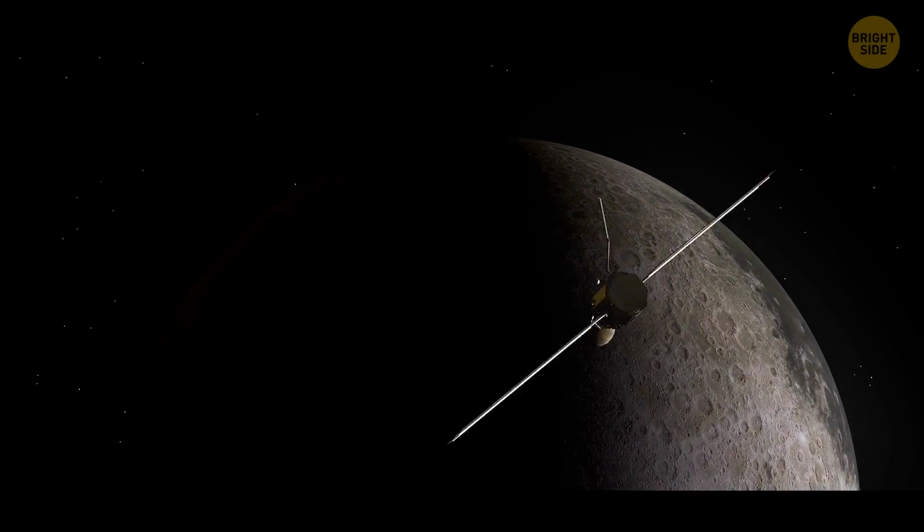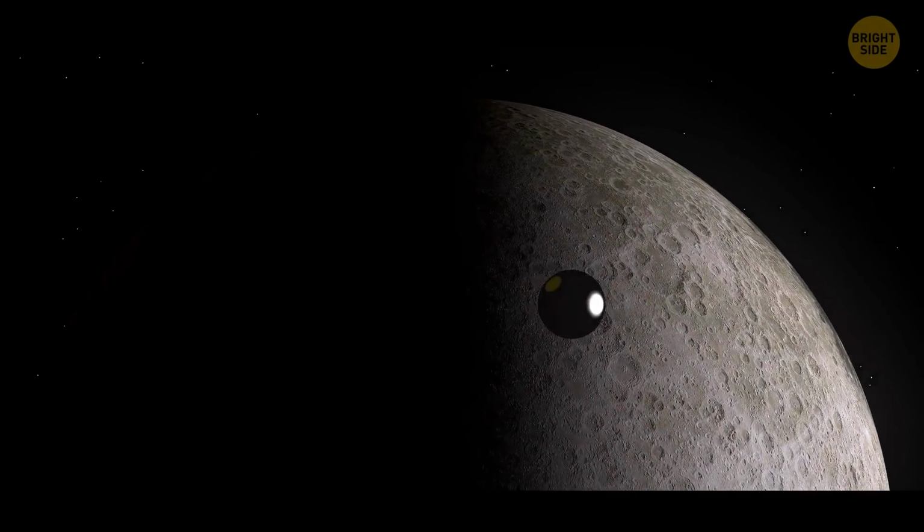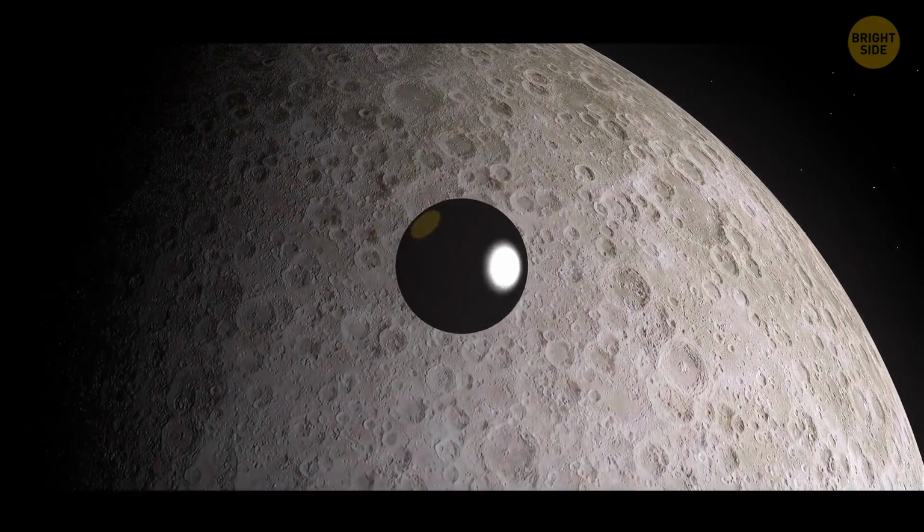Not so long ago, astronomers discovered a massive blob of some mysterious substance.